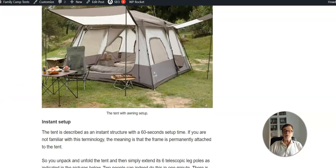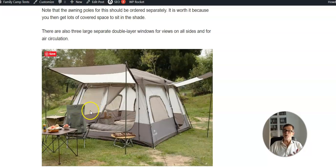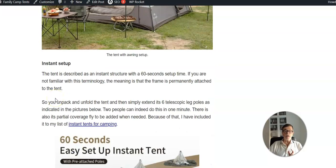Here is the picture that shows you how you can create awnings. On all 3 doors, the huge panels that you have allow for awning configuration, so you can use separate poles and create 3 awnings. All of them allow for this feature. The poles are not included in the package.